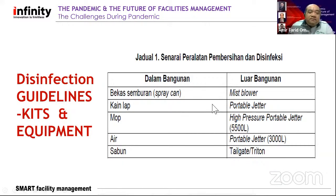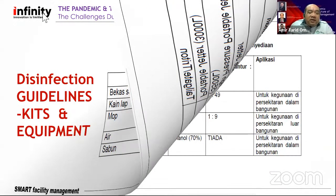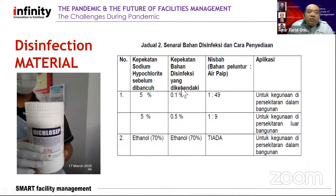And also the tailgate. When we look into the method, there is a guideline on how we can use the solution in terms of the mix, how many percent that you might use. Actually, it depends on the different type of solution as well. This is some of the guide. In the market there are different products, so you have to follow their guideline, but this is at least a minimum to make sure it is not too light. You want to make sure when you do this, it has to be effective.